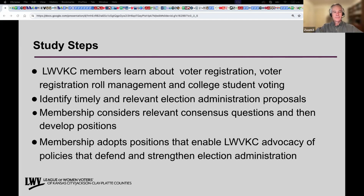The steps in the study are as follows. First, members learn about voter registration roll management and college student voting. Second, we'll identify timely and relevant proposals. Those first two steps we'll do today. Then, membership, which is you, will consider relevant consensus questions that will be used to develop positions. And finally, membership will formally adopt positions that enable League advocacy of policies that defend and strengthen election administration.